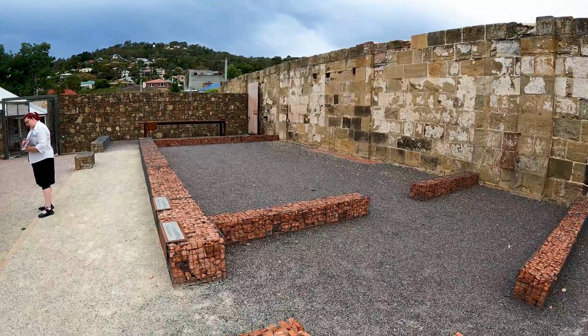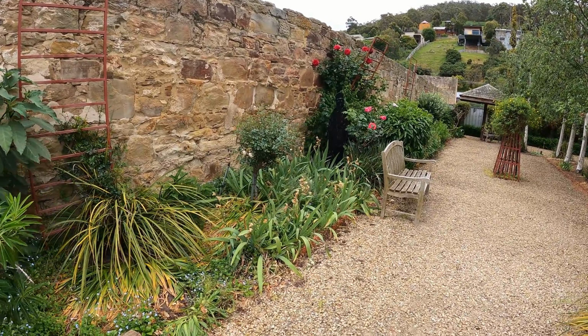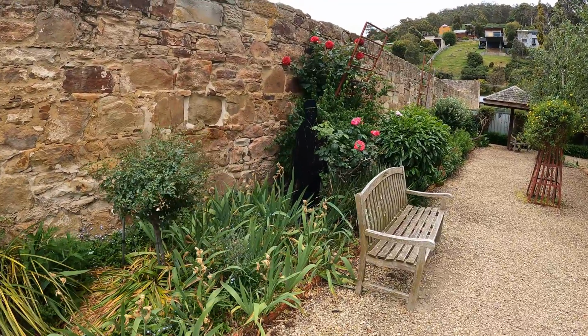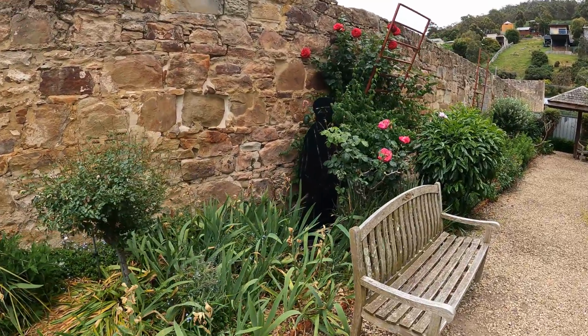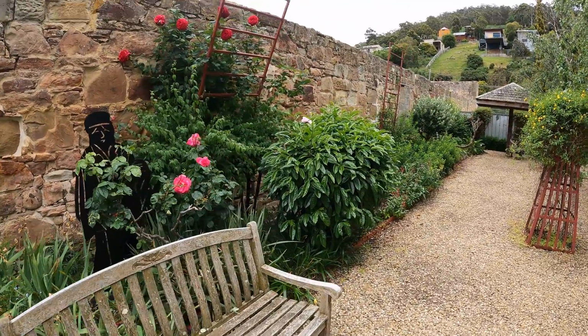Alright, let's go to the next yard. I'm back to the original yard that I started in with the visitor center. And I'm walking down. I thought I would share some of the garden with you here.